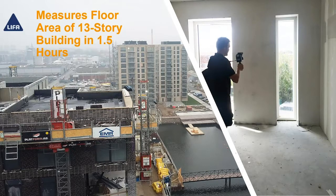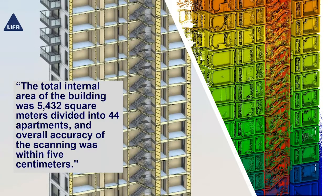This is another European example, so a company called Lifa in Denmark. So in Denmark, it is a legal requirement that floor space is mapped for different leaseholders, so that when they're renting the spaces out, it is obviously done based on the floor space that's available to them. So it's a 13-story building, and they were able to capture the data in 1.5 hours, which was rather remarkable.